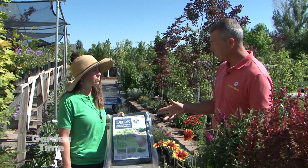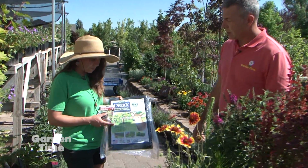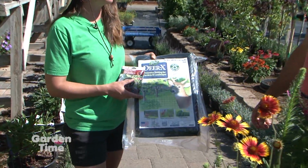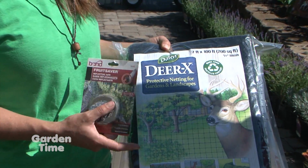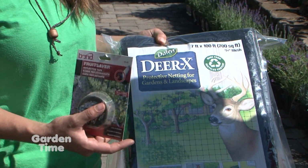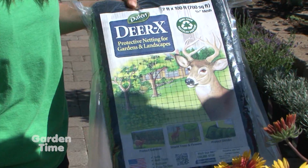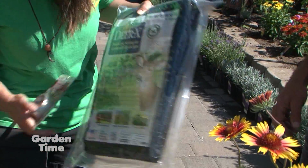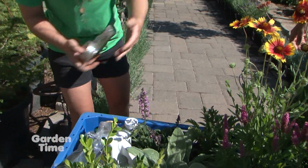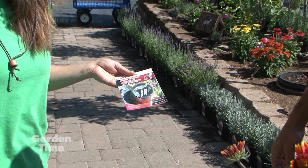Right. And so aside from the netting, what else do you have? I just always want to keep in mind birds. This netting is larger so that it keeps deer out, but if you're ever worried about a heavy presence of birds in your yard, it doesn't hurt to put something up to distract them so that they stay out of the netting. Okay. Keep everybody safe and out of your vegetables. And that looks like a flash tape? It is, yeah. It is reflective and it just sends them in a different direction.